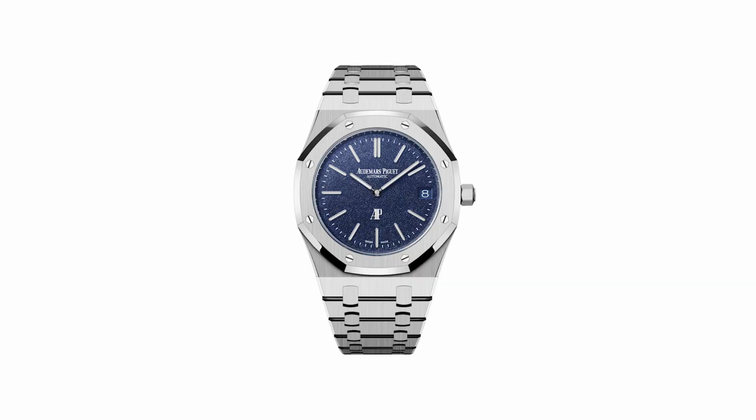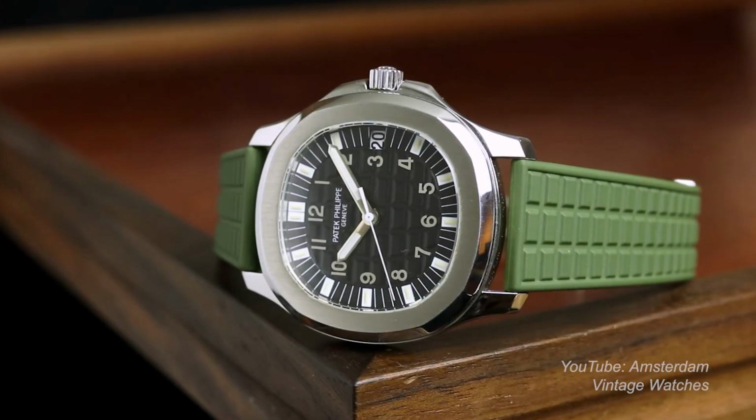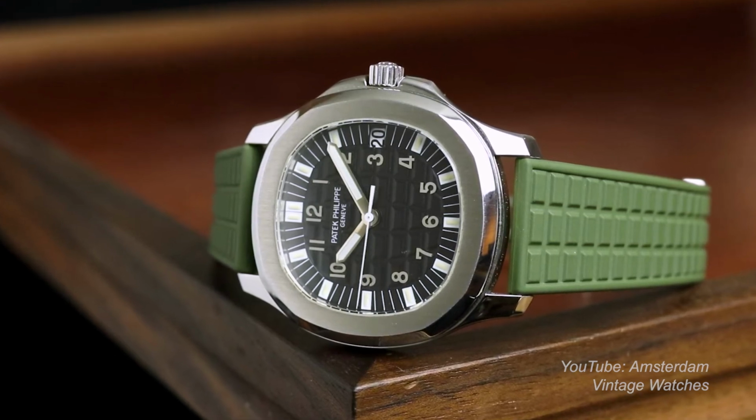Rule number 3, color match the date wheel to the rest of the dial. It's simple stuff. If you have a blue dial, make the effort to have a blue date wheel underneath. As the wearer, you already know it's there, you don't have to look for it. There's no need for it to jump out at you. I will make an exception for the Aquanaut, I think it's the 5065A, where the date window is contrasting, but it blends in with the hour markers around it, that's fine. But otherwise, the contrast is actually compromising the overall aesthetic of the watch.